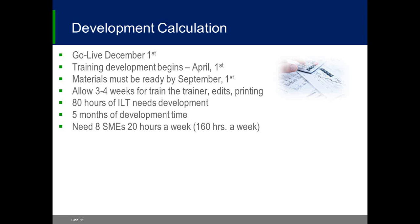Let's say you do train the trainer in 2 weeks, and then there's some edits from train the trainer, and then printing. So that's actually a month before training starts, and you should be training no sooner than 6 weeks out. If you can do training in 4 weeks or less, that's great, but best business practices, you don't want to do any training more than six weeks out.